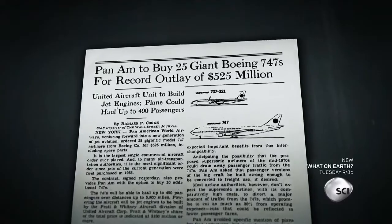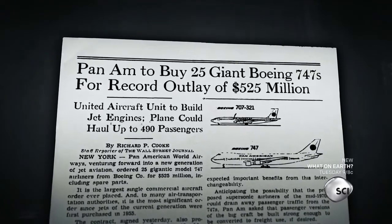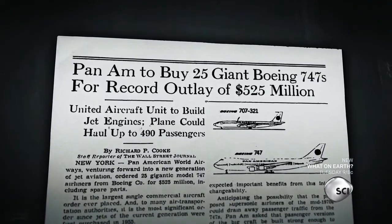The 747 is literally given birth by a conversation between these two men on a yacht. And Juan Trippe says, if you build it, I'll buy it. And Bill Allen says, in effect, I'll build it if you buy it. And that's done on a handshake, no more than that. Juan Trippe signed the largest commercial contract in history for 25 747s. Both Boeing and Pan Am bet everything on this airplane. Both would go bankrupt if it failed.